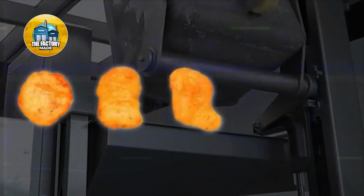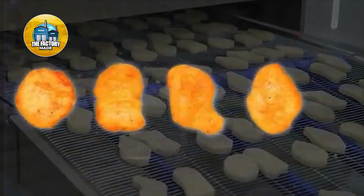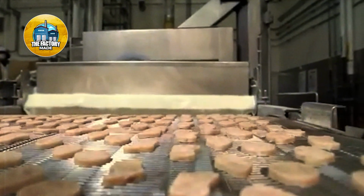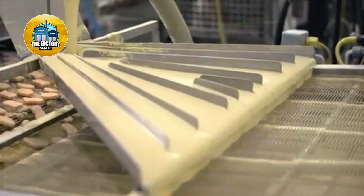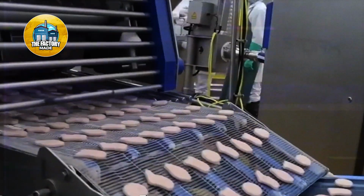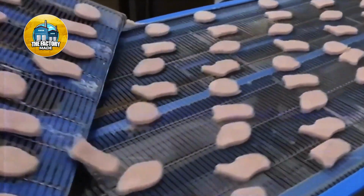Once the chicken mixture is ready, the next step is shaping the nuggets. But why these specific shapes? Is there a secret formula behind them, or did someone in a lab just decide that nuggets needed a bit of personality? Believe it or not, there's a reason. These shapes aren't just random. No, they're designed for consistent cooking, easy dipping, and let's be honest, a little bit of fun.